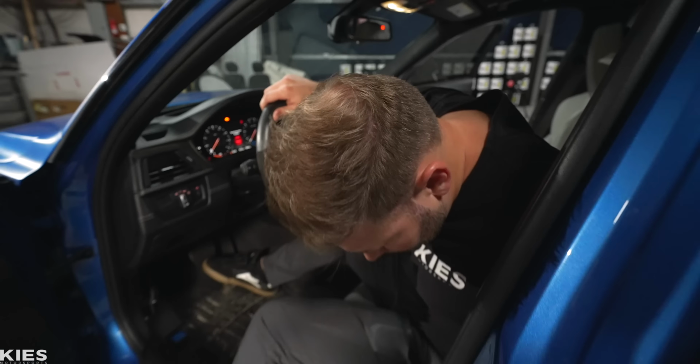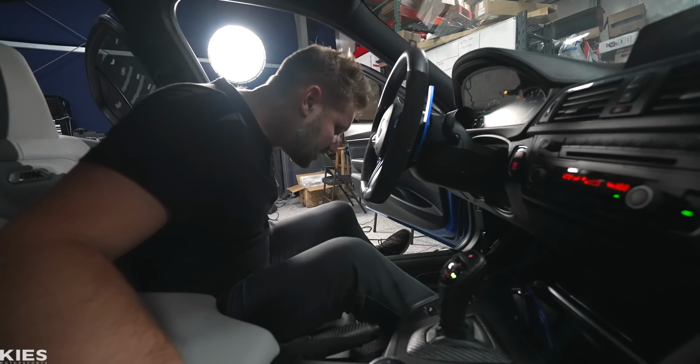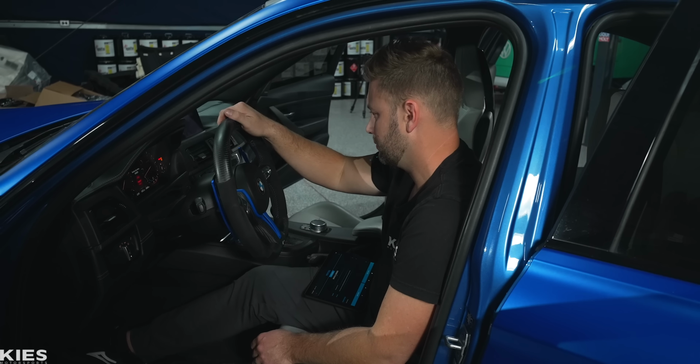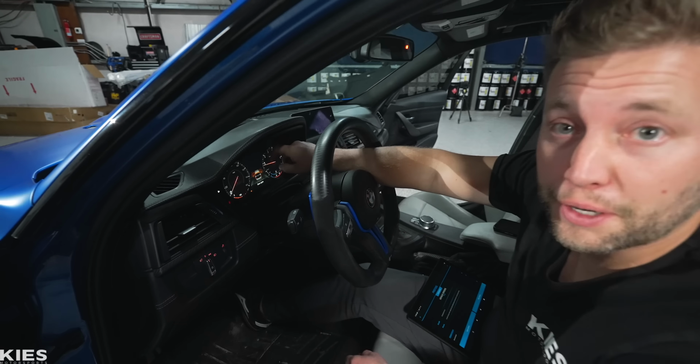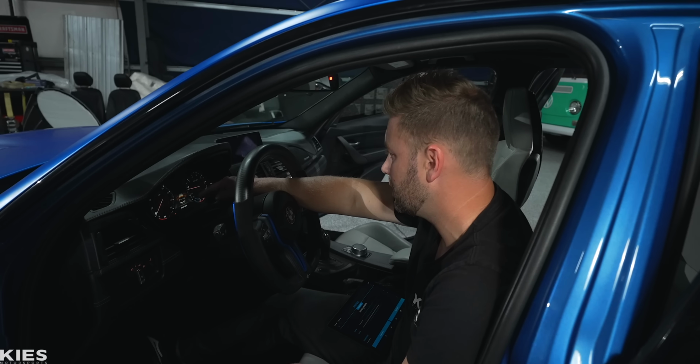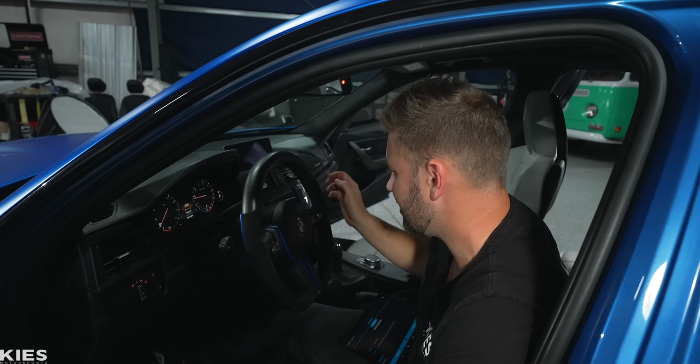Where are you going? I don't know. It still has my old preset saved. Oh, really? All right, so I just cleared some errors. Let's do a test. All right, cool. Our airbag light went away, so that's good too. I'm gonna have Isaac check it out just to make sure everything's good. Sweet. Just wish the screen worked.